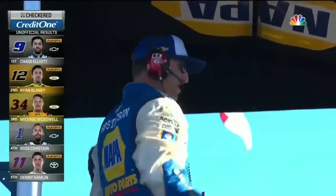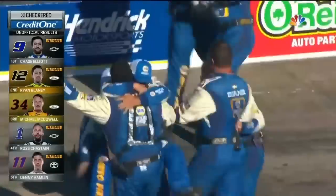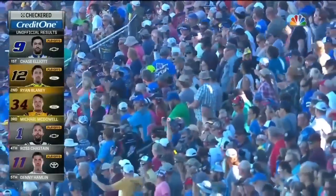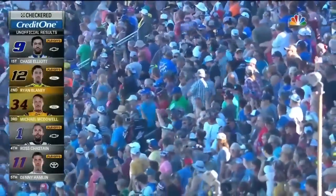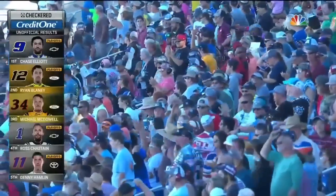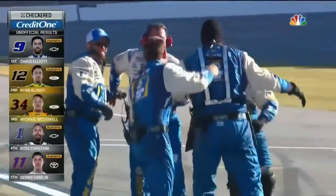What a move by Chase Elliott. Let's go, man. He won that race with 2 laps to go. The move he made to jump onto the lane that he was not in. He got great momentum and changed lanes. That's when he won this race.